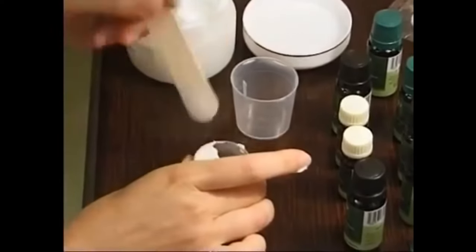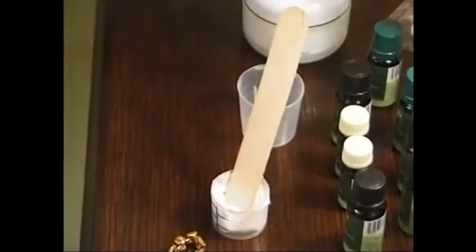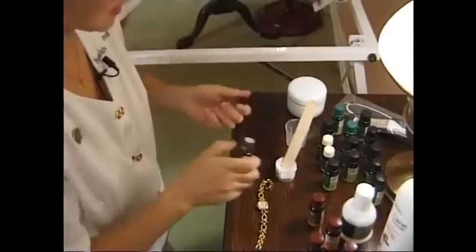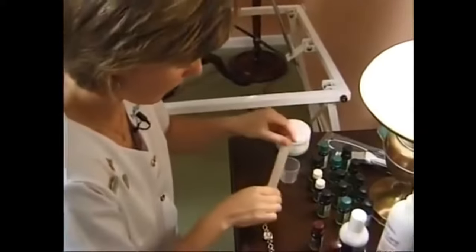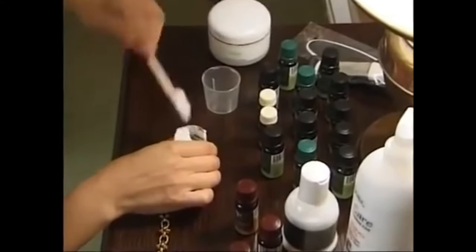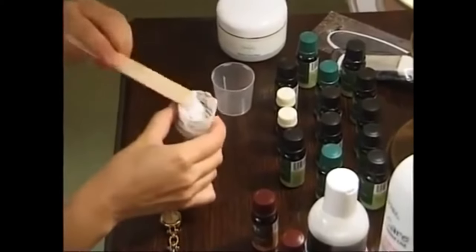I'm mixing some reflex cream with a drop of rosemary, or two drops, and some lovely black pepper, both very stimulating. That's what we need, the circulation to be boosted in that part of the body, and some lavender, beautiful. And mix them together. The beauty of essential oils in a cream like this is that they will mix straight into the cream and not separate. So once they're mixed in, that's it. Wonderful.